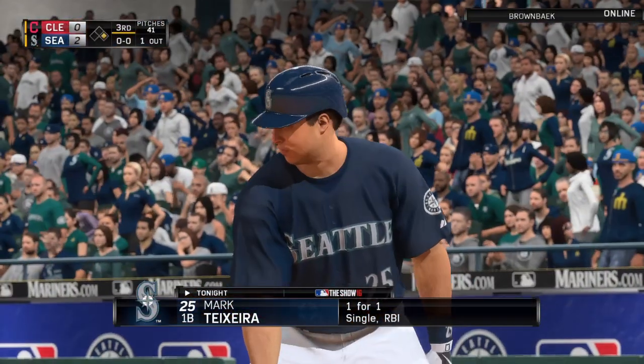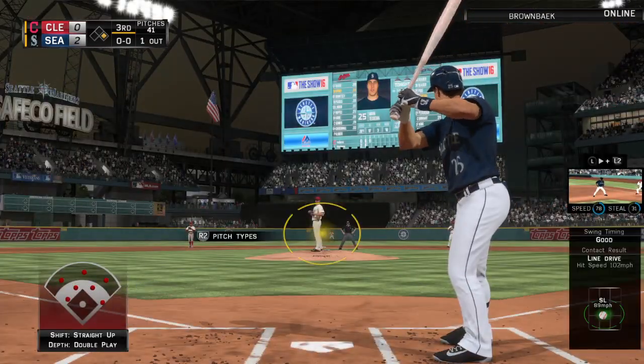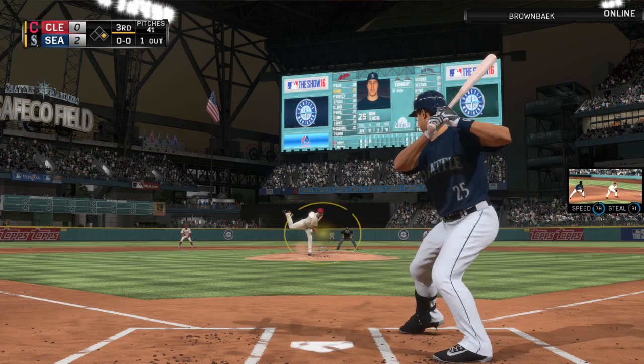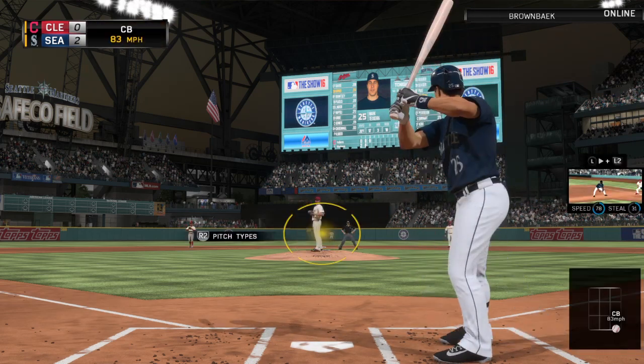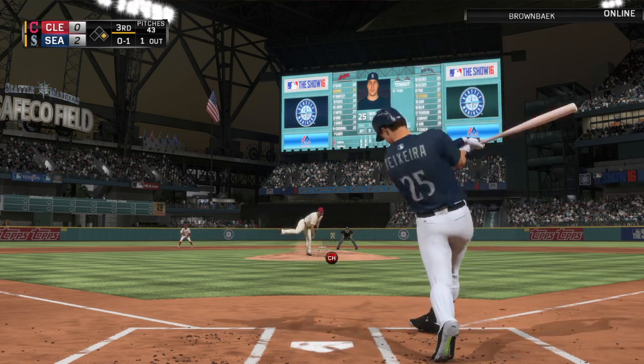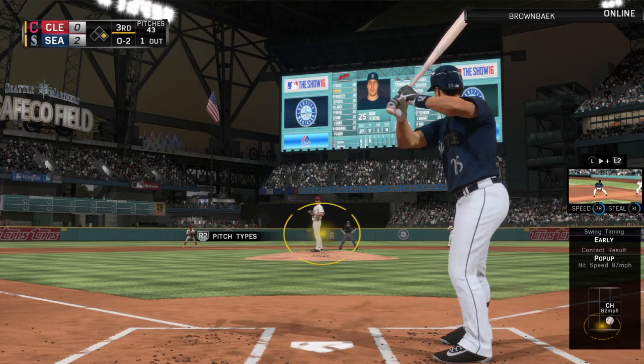So a runner at first with 1 man gone, and standing in is first baseman Mark Teixeira. He's set, and the pitch. Drops in a strike to start the at-bat, 0-1. In front of the changeup, and he can't keep it fair. 2 strikes on him now.